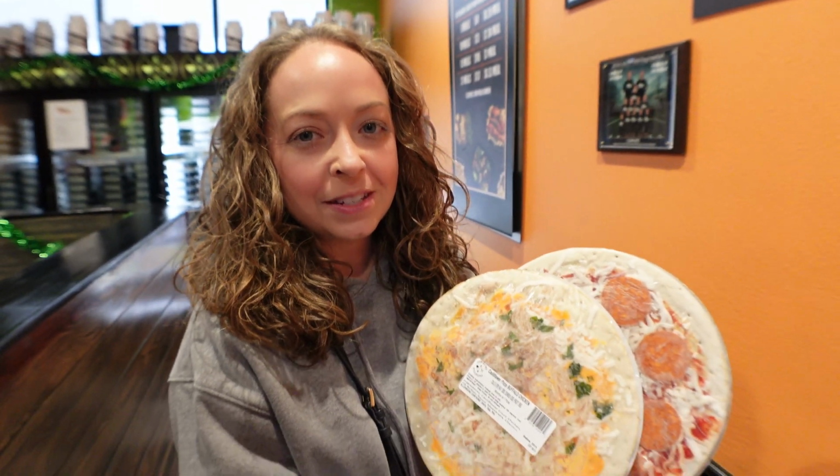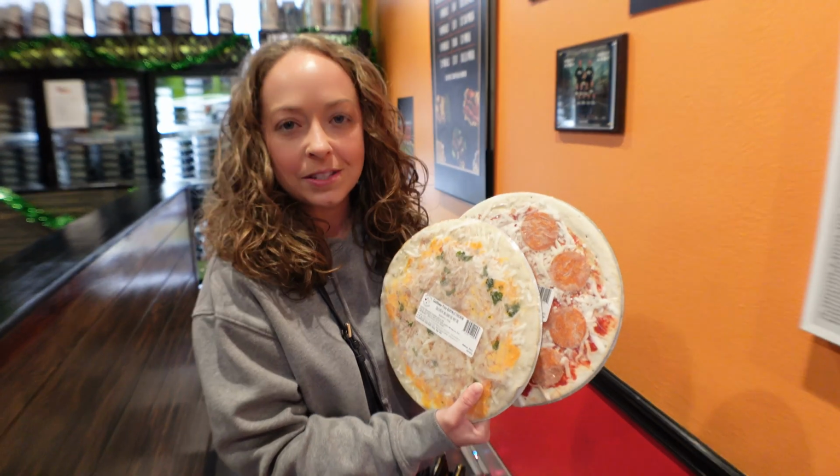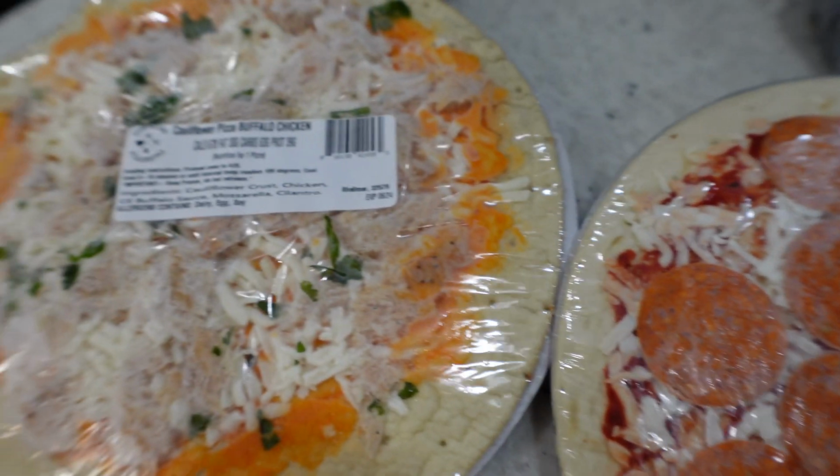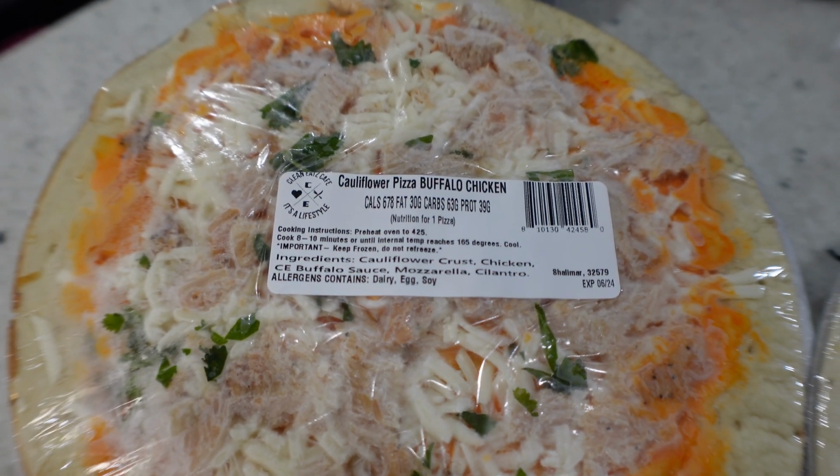We picked up 2 other pizzas we're going to try. One is a whole wheat and one is a cauliflower crust. We may have gone a little overboard with the ordering, but we wanted to try a little bit from all aspects of their menu. We got the 2 frozen pizzas that we're gonna take home and cook. We got a pepperoni with wheat crust and then a buffalo chicken pizza with the cauliflower crust.